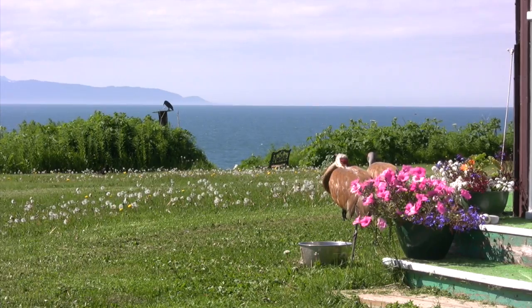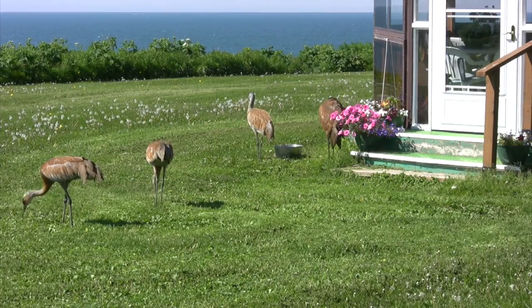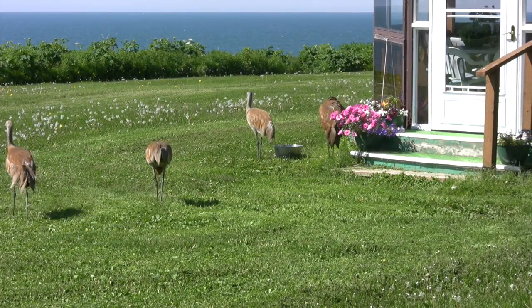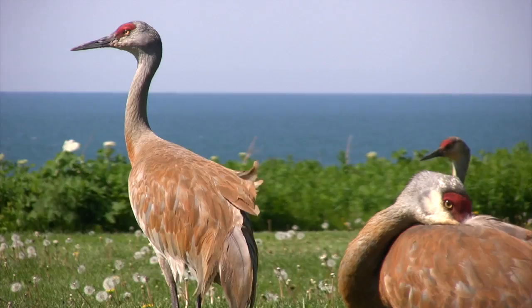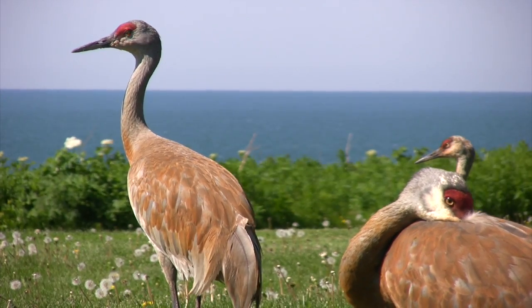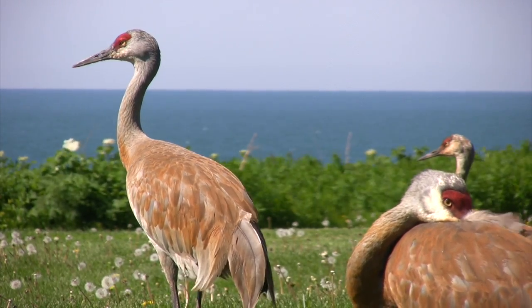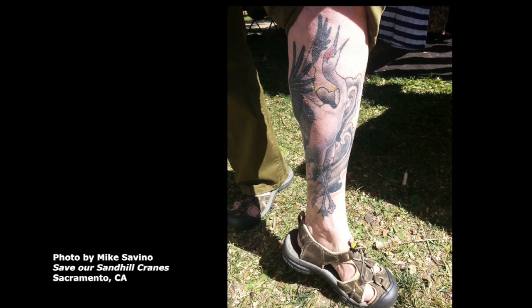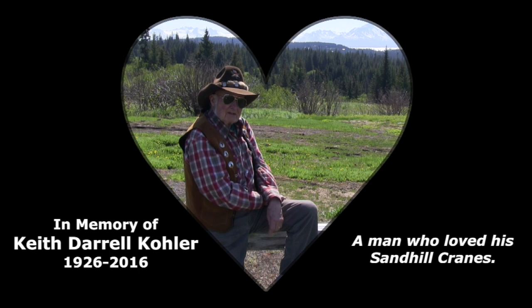Sandhill cranes have been part of many cultures for thousands of years, symbolic of the best in us: love, fidelity, duty, and devotion. From symbolism comes inspiration to nurture community, environment, and protections to ensure these magnificent birds will endure. From the Sacramento Valley wintering grounds to the Homer summer nesting grounds, these cranes just seem to get under people's skin and into their hearts.